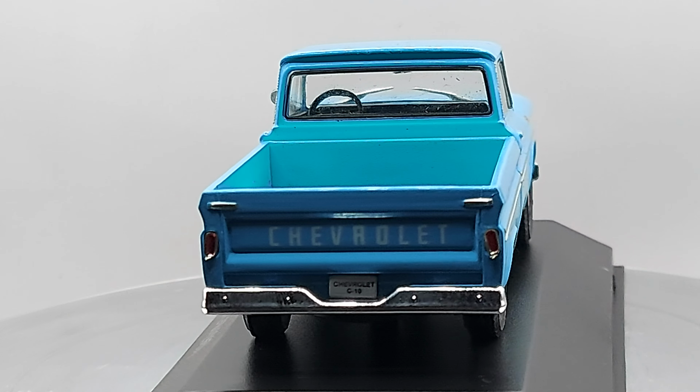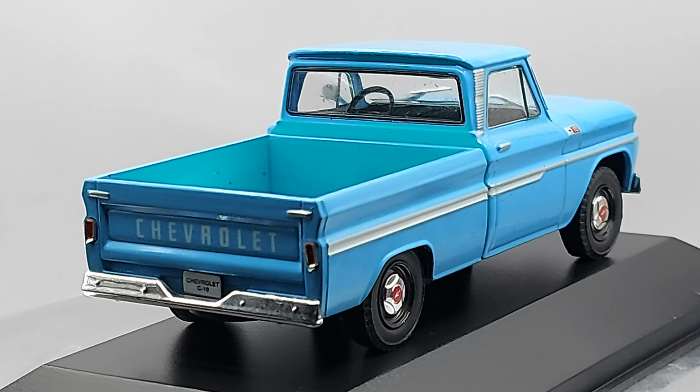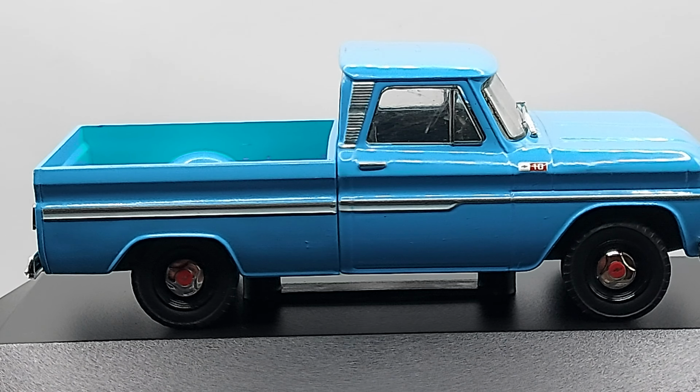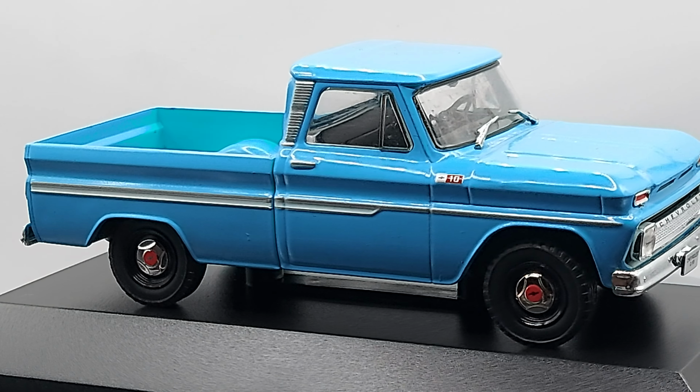All right, everyone. Let me know in the comments below what you think about the pickup. Did you like it? Was it your type of pickup that you would own? Or you probably like those Datsuns that were coming out little by little back in the 70s. Those probably were more cars of your choice.